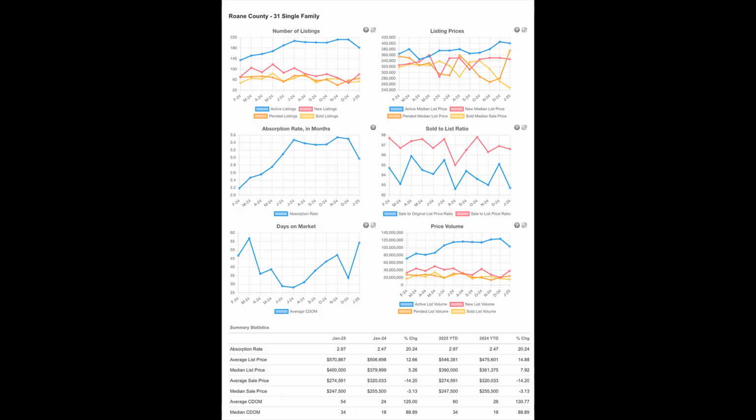And then as far as the conclusions for Roane County, the market is cooling with transitional dynamics. So that means the market's cooling as evidenced by the rising absorption rate, increased days on the market, and declining sales prices. Inventory growth is outpacing buyer demand, which is creating opportunities for buyers, but challenges for sellers. There's diverging pricing trends. While list prices have risen significantly, sales prices have decreased, which indicates a growing gap between seller expectations and buyer behavior. This suggests that buyers are negotiating more effectively and focusing on lower-priced properties in Roane County.